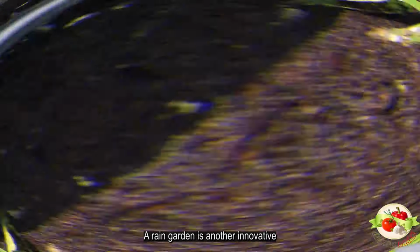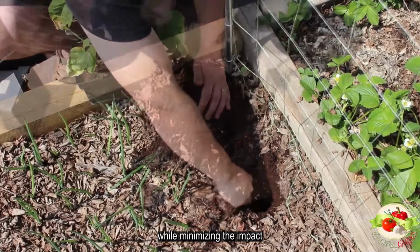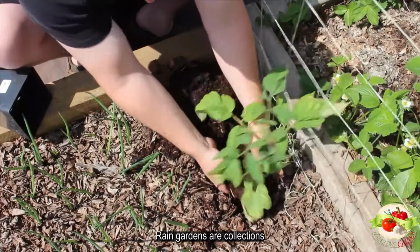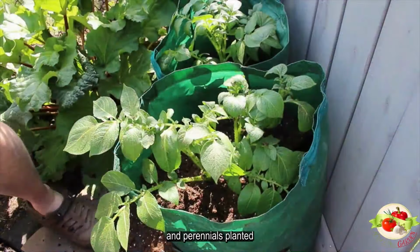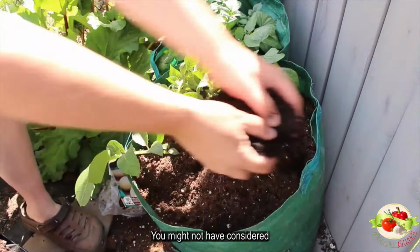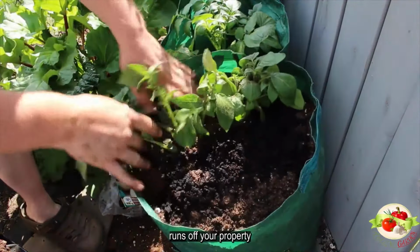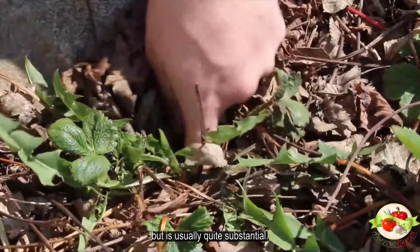A rain garden is another innovative and effective way to collect free water while minimizing the impact on your water systems. Rain gardens are collections of native shrubs, flowers, and perennials planted in a small depression to collect rainwater and prevent runoff. You might not have considered how much water runs off your property from the roof, driveway, or lawn, but it is usually quite substantial.